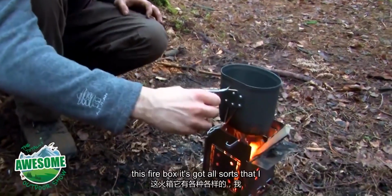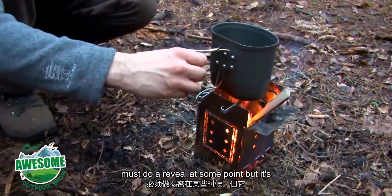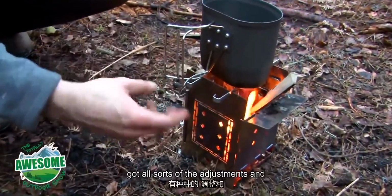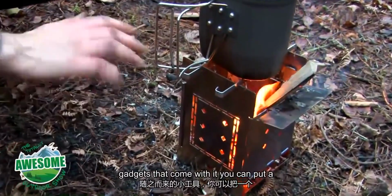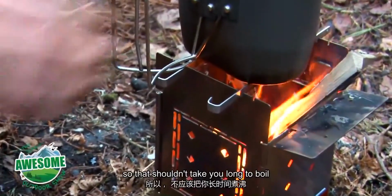It's a brilliant piece of kit, this firebox. I must do a review of it at some point, but it's got all sorts of adjustments and gadgets that come with it. You can put a grill on it and everything, so that's heating. I can feel the heat from here, so that shouldn't take too long to boil.